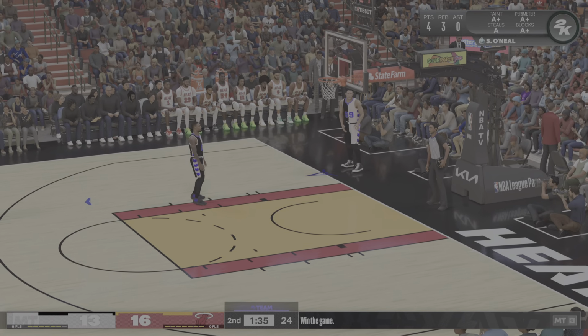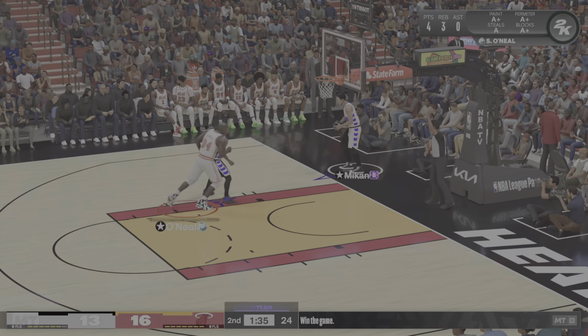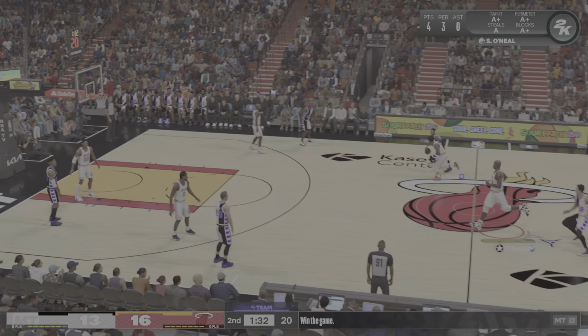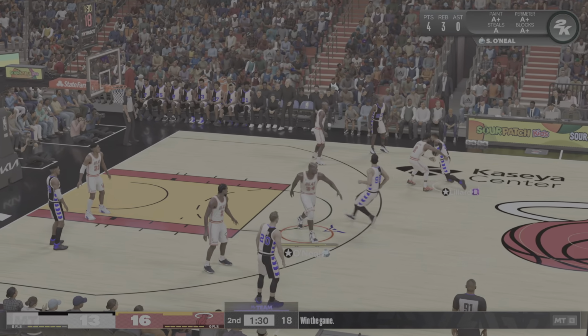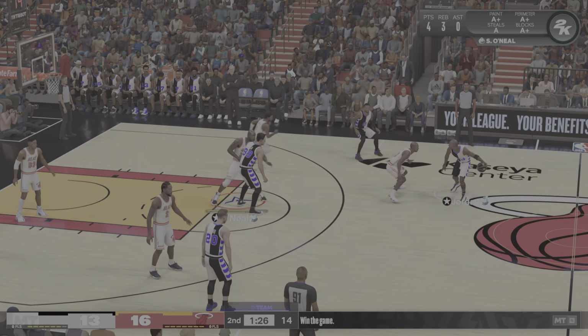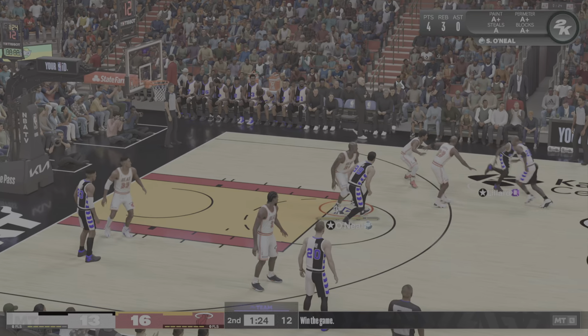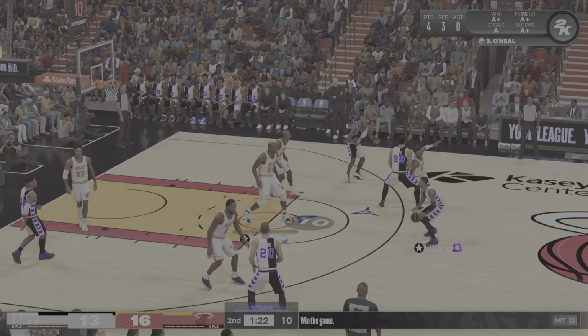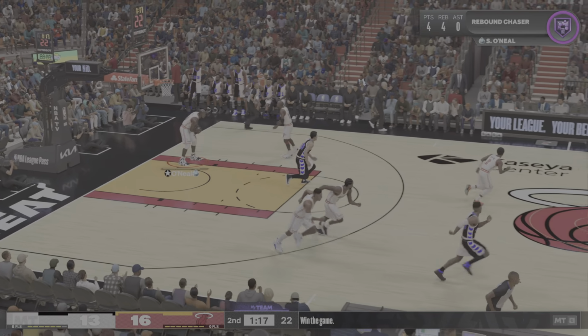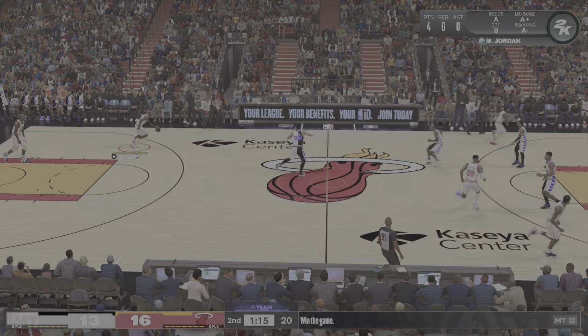A different look for Miami. Kawhi Leonard is checked in for McGrady. Jordan comes in for Mitchell, and Kyrie Irving subbed in for Ja Morant. Now, here's Lillard. He's got seven. Jordan, the pass to Lillard. Shot to stop the run. And a check with the rebound. O'Neal's got four rebounds now tonight.